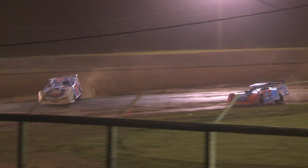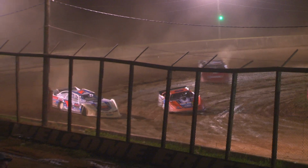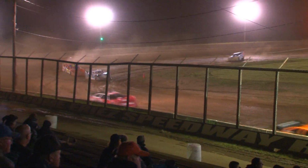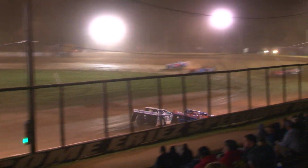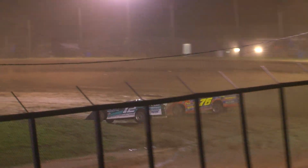Andy Bazell trying to get his 5th spot back. Kenya runs high, Bazell down low. Side by side coming up for it. Andy Bazell able to get his 5th spot back. Kenya not going to go down easy. He'll go back to the outside.